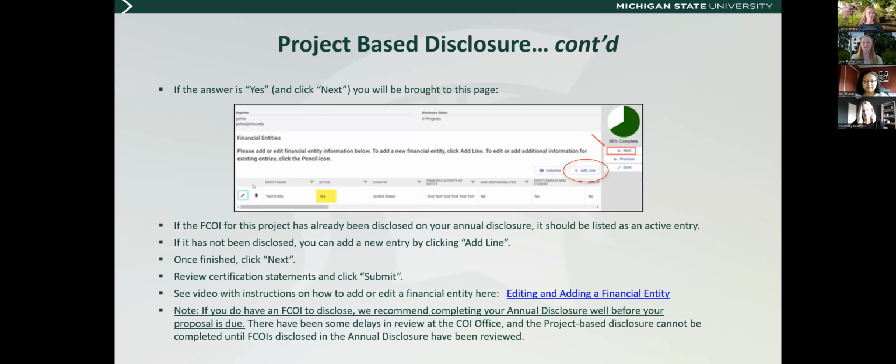And again, those certification statements are going to pop up. So you review those. And if you agree, you just hit submit. And then you've completed your project-based disclosure. And OSP has videos with instructions on how to add or edit at the link that I've provided there.